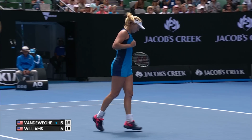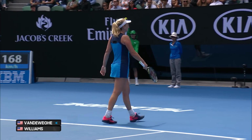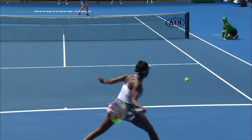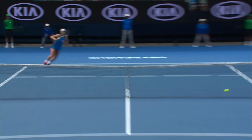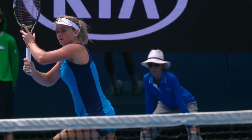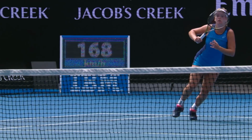Beautiful. That's the forehand that has won CoCo Vandeweghe so many points. 30-15. She hasn't had many opportunities to move inside the court, but on that occasion, sensed the opportunity. Body weight moving forward. Such a tough shot to pull off. Such good timing required.